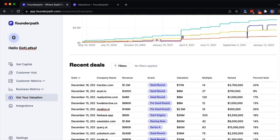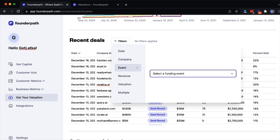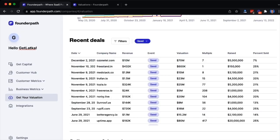Now, what's cool about this is it's not built off random data. Again, you guys hear these interviews on YouTube. All this data is built from real-time valuation data points founders share with us on the show. So traction, 1.2 million, seed round, 3.7 raise, they sold 22% of their business. Go in here and filter by the event. Maybe you only want to see companies that have sold the whole business. Well, here are a bunch that have been acquired, the valuation and the multiple. Maybe you're going out right now and you're raising your seed round. Well, go in here and look at all these recent seed deals that went down, what they raised, what valuation they raised at, and what percent they sold. There's never been a larger data set of SaaS valuations than what you can get now inside of FounderPath, and we're thrilled to bring it to you.